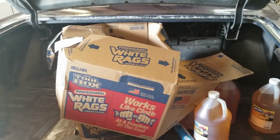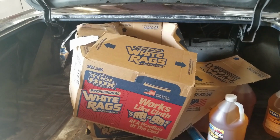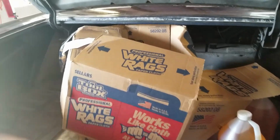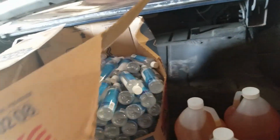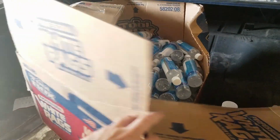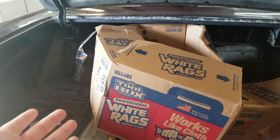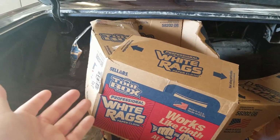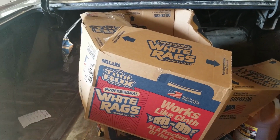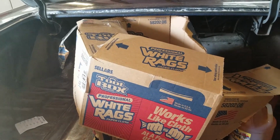Rough end. You can see they put all 200 bottles of 8-ounce hand sanitizer in a box that is perforated and made for rags. So it was falling apart before I even got a chance to try and get it into the trunk. So that's 100 pounds of hand sanitizer in a single box. I was really hoping for individual cases, or at least manageable size boxes, not one huge box.